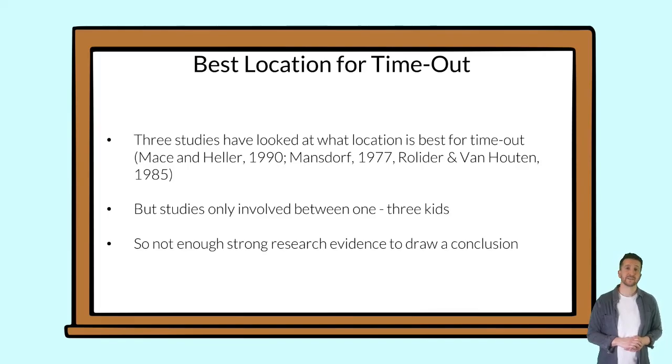So while not wanting to sound like a broken record, because the sample sizes are so small in these studies, there's no good research evidence to say what the best location is for delivering timeout. Now on to how frequently should timeout be used.